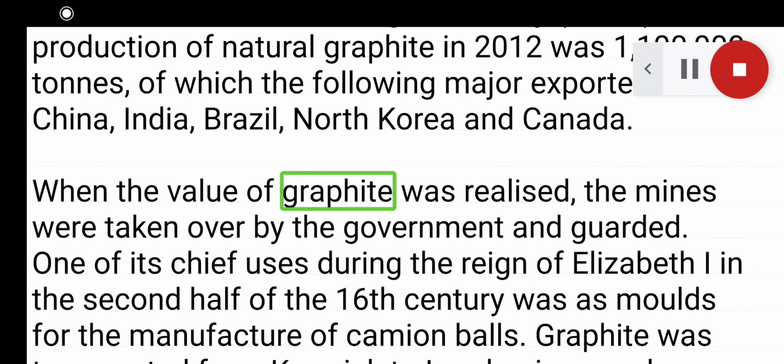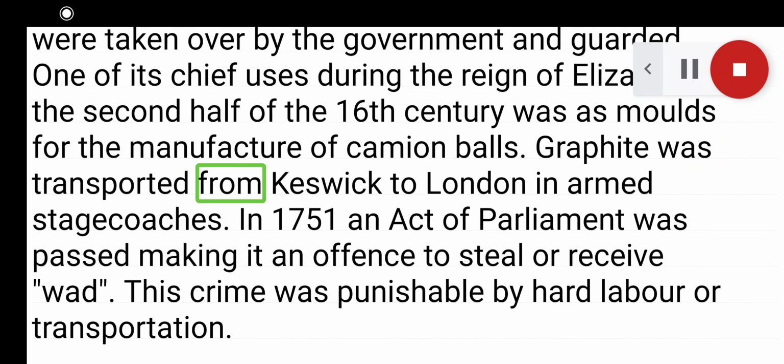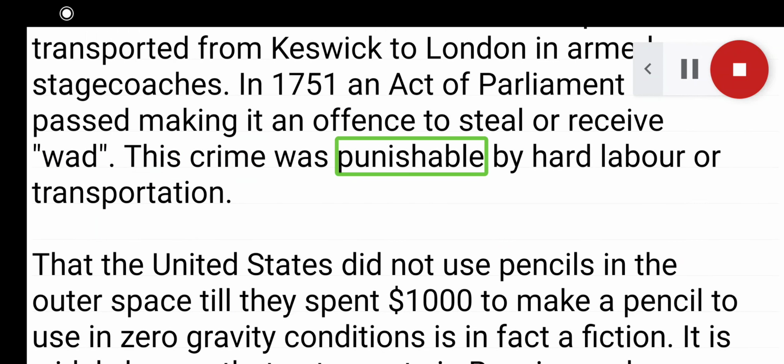When the value of graphite was realized, the mines were taken over by the government and guarded. One of its chief uses during the reign of Elizabeth I in the second half of the 16th century was as molds for the manufacture of cannon balls. Graphite was transported from Keswick to London in armed stagecoaches. In 1751 an Act of Parliament was passed making it an offence to steal or receive wad. This crime was punishable by hard labor or transportation.